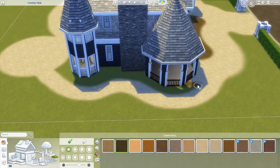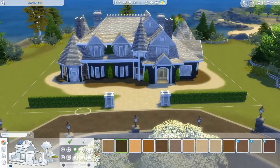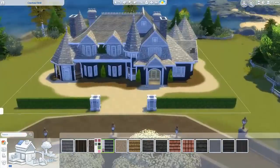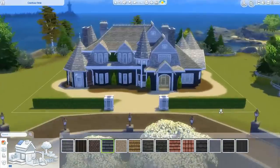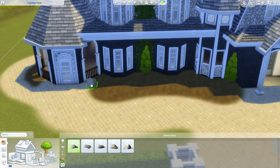I can't promise you I'll be doing any more Hampton style. I might do a couple of smaller ones, but I think this is me giving my all to this particular style, and I quite like it. I think it makes a beautiful home.